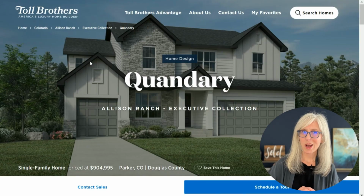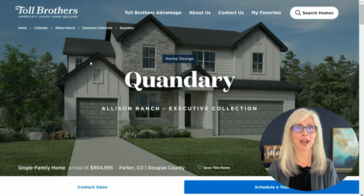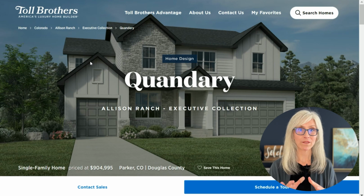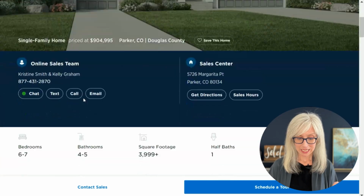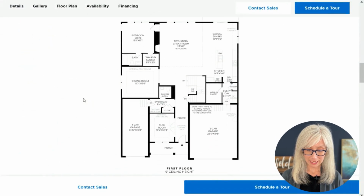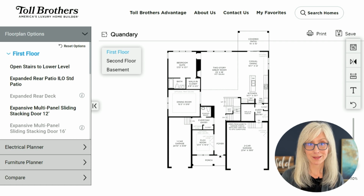This is the big one, the mega house. Now, this is available in Alyson Ranch. However, they are sold out in their current phase. They won't open any back up that you can customize until phase 3. Let's take a peek at the floor plan. I'm going to show you that. And then let's flip over to this page where we can customize it.